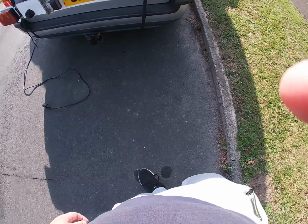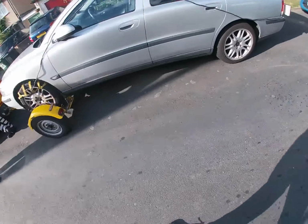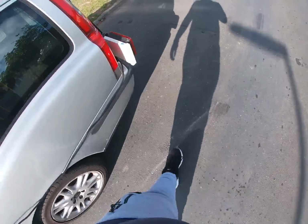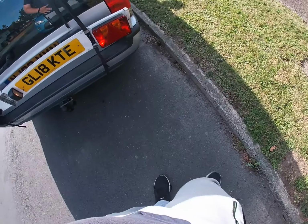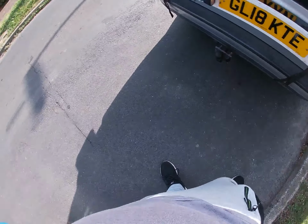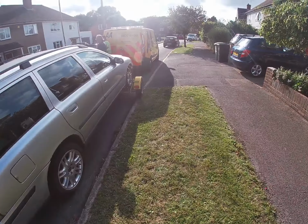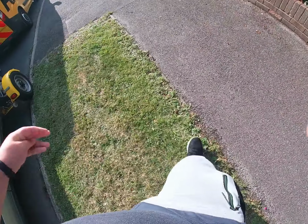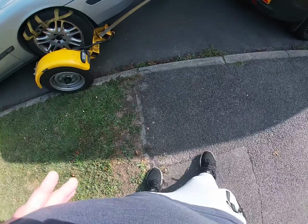I'm going to pause until he's connected it all up. Right guys, it's all attached now. Put a little wire mount. All wired up. It's all wired, ready to be towed. All attached to the van. I think he's following us, guys. Yeah, he is.